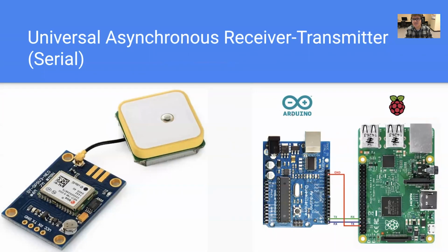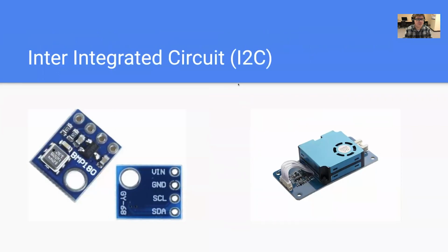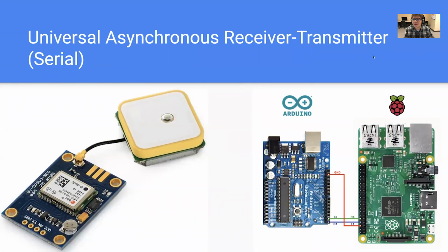Finally, we have the serial communication, or the UART communication. The GPS has a transmit of the data from the satellite to the Arduino's receiver. And similarly, after all that data is put together into a structure, we send it serially through transmit to the receiving end of the Arduino. And that is all for the sensor communication.